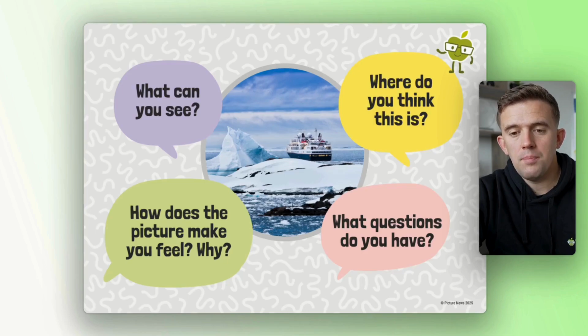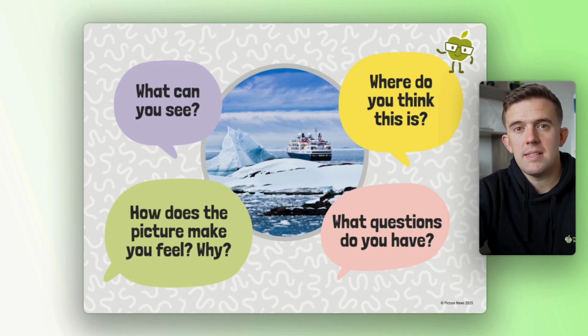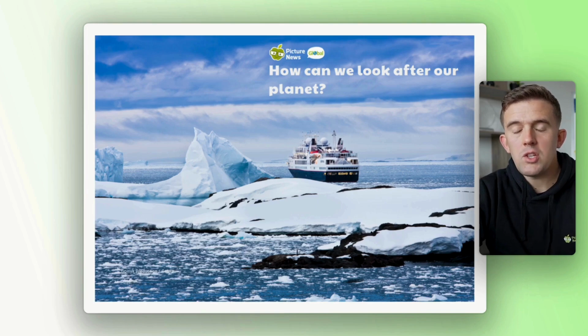Let's have a look at the picture. What can you see? Where do you think this is? How does the picture make you feel? And why? What questions do you have? Take a moment to pause and discuss this as a class. The key question we're going to be looking at today is how can we look after our planet?